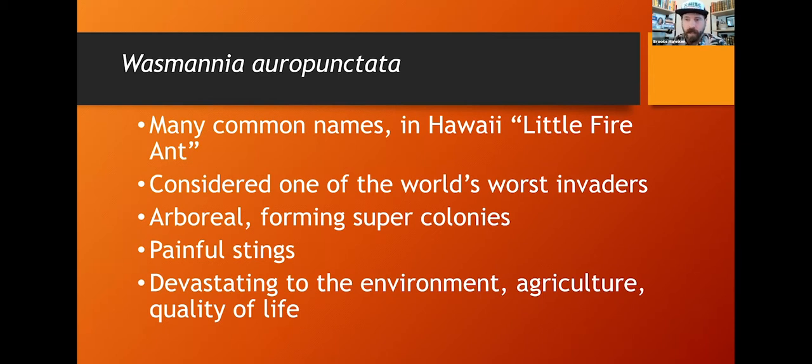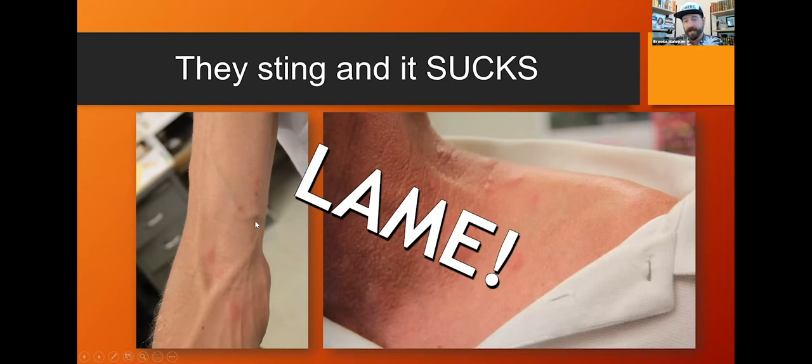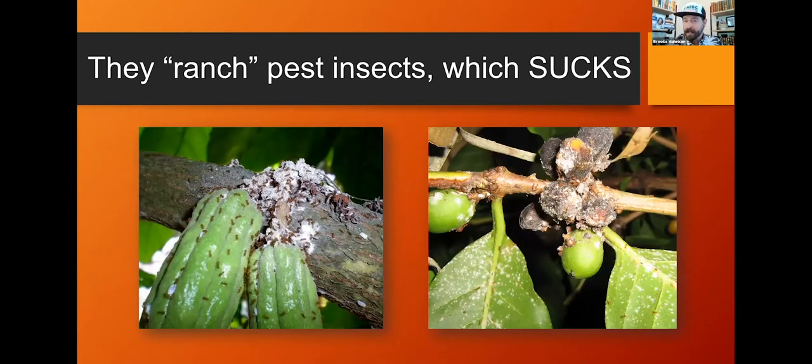They are a total economic disaster, and we want to keep them out of Maui and any other places in Hawaii that they are not currently. So, as I said, they sting, and it sucks. It is super lame, and you can see a rash right there on some people that have been stung by little fire ants. They ranch pest insects, and so they increase the number of pest insects on agriculture and orchard trees, and they also make it nearly impossible to harvest those fruits.